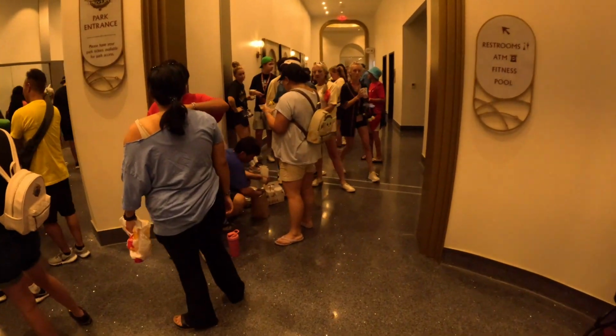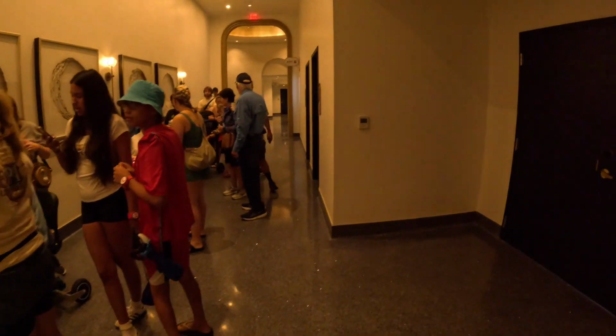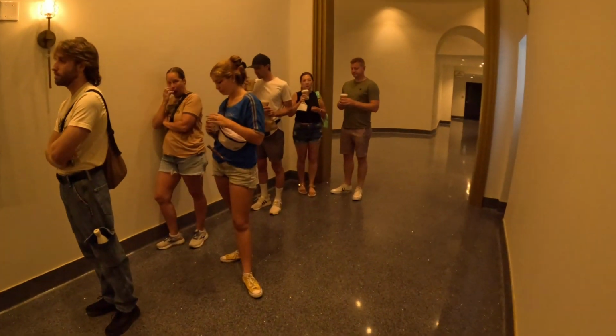And the line's definitely starting to form. It doesn't look too long yet. It looks like maybe about a 5-minute wait. So you don't have to get here at the crack of dawn, but we are here 45 minutes early before it's going to open. I would suggest getting some food and some coffee.